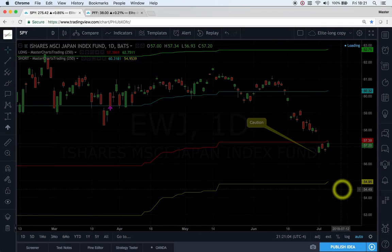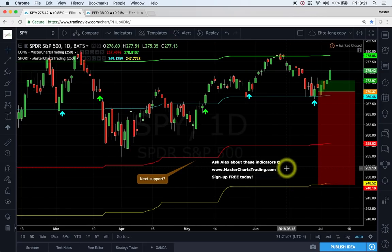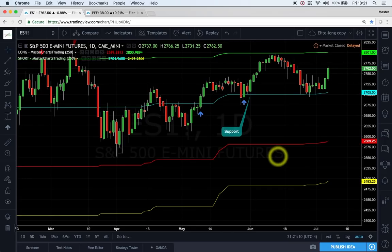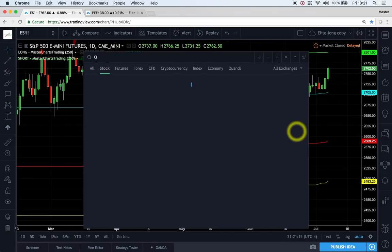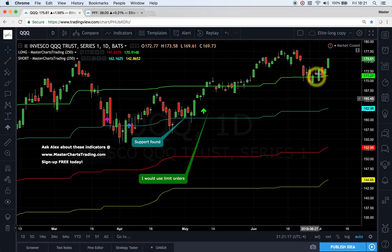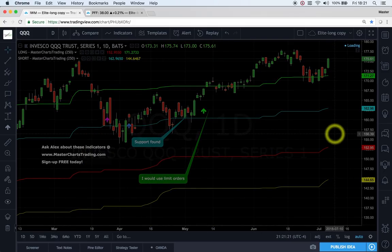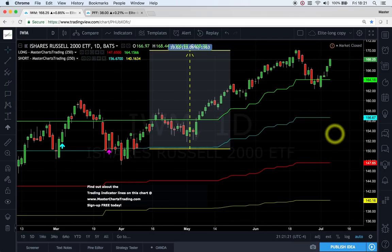So currently there are very few stock markets except for United States. Here's SPY, for example. Here is the futures. You can see that they're approaching fresh highs. QQQ, the NASDAQ, is also approaching fresh highs. IWM, which is a Russell 2000 small cap index, approaching fresh highs too. So United States markets are doing quite well, while the rest of the world are not doing as well, obviously.